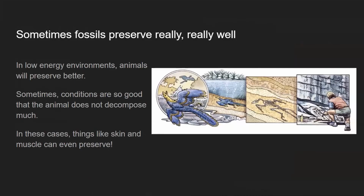So like Lisa mentioned, there is a lot of variability in the fossil record. Sometimes we get really beautifully preserved fossils and sometimes not so much. But in low energy environments, animals do tend to preserve better. So that's going to be something like a lake where there's not a lot of wave action going on. And really, sometimes these conditions are so good that the animal doesn't really decompose before it gets buried. So in the case of this four-feathered dinosaur here, he died and he fell into a lake and was covered pretty quickly before other animals could get to it. They couldn't really eat him before he was preserved.